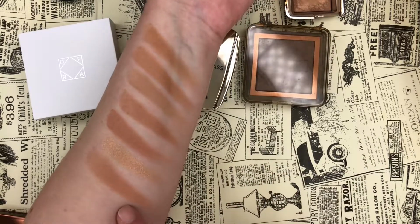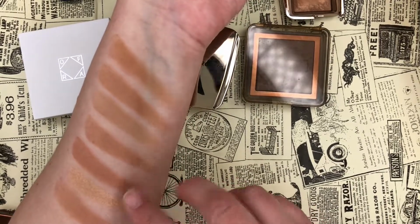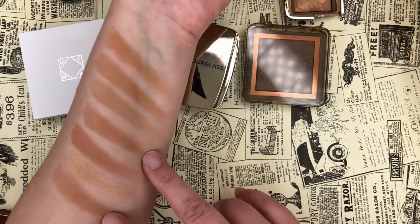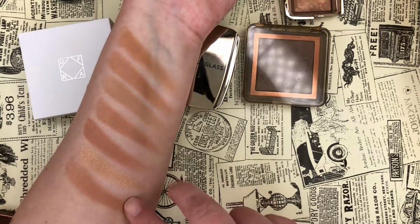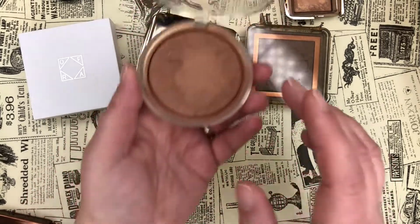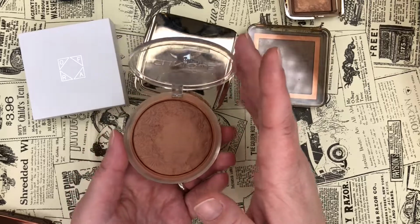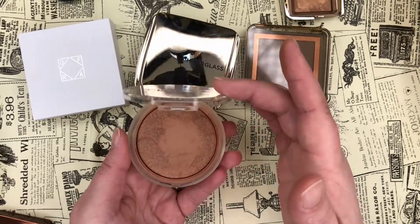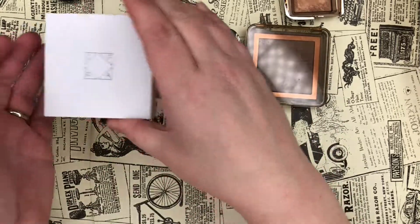It's so pretty. And comparing it to the Hourglass one, it's not super different. I don't know. Regardless, definitely keeping this one. I freaking love this bronzer and definitely highly recommend it. All right, we're down to 3.